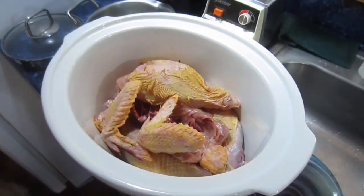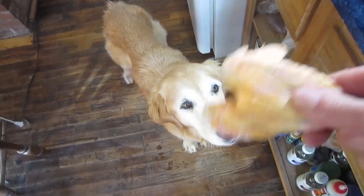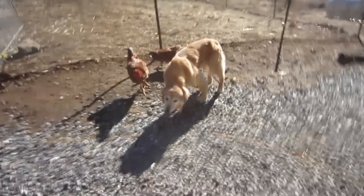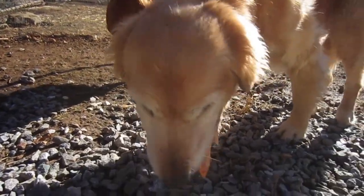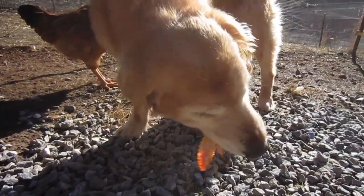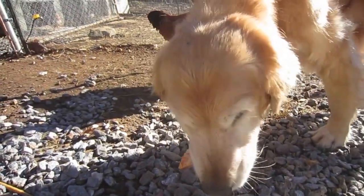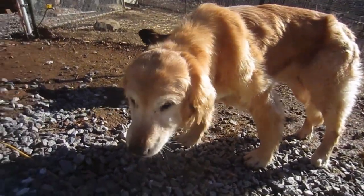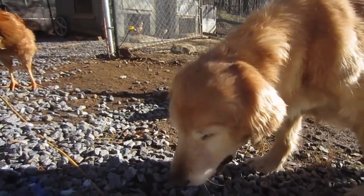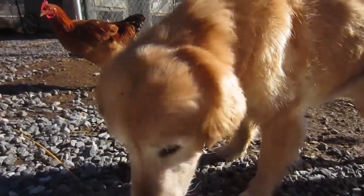So now we'll put a bunch of veggies in there. Oh, you want some raw, huh? Do you want a wing? Do you want one of these wings? Okay, come on. There she goes. It's good, huh? This is a large part of why I'm raising these chickens, because I know she needs quality meat. Always good, huh?